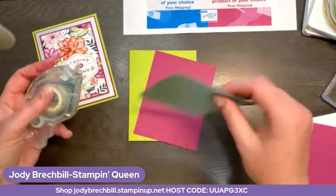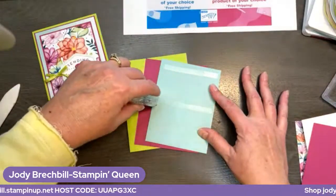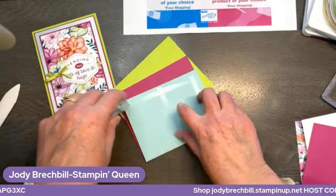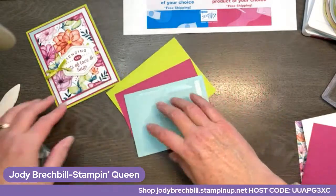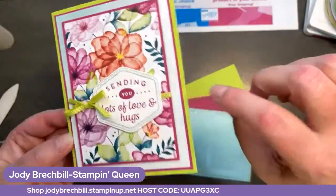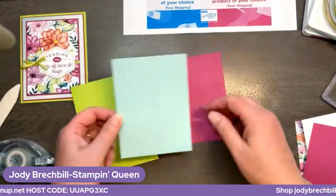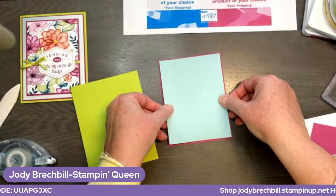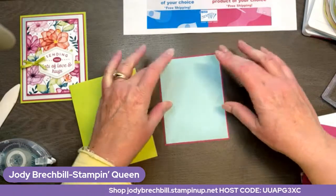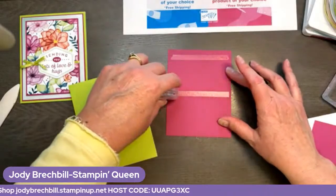Now you could use the Pool Party Designer Series paper if you wanted to, and that's what I did on my first project. It's a little bit lighter. So this one is the Pool Party DSP, this layer right here. But because I'm running out and I've got a class planned around this, I didn't want to use up all of my paper. So we're going to go with regular cardstock here, and we will add that to our card base.